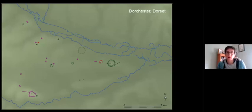This is a map of the Dorchester Complex. If you know Dorchester at all, the town itself is roughly here. It's a Roman town and a bustling medieval and modern town, and it covers up much of this. There's not that much to see on the ground for people visiting the town today, but it was the site of a major Neolithic monument complex. My work initially has been focused on this monument here, called Mount Pleasant.